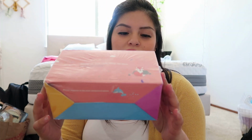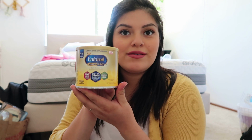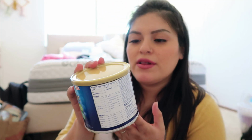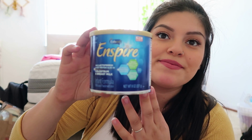I just went to put in a load of laundry and I went to check the mailbox, and I got this from Enfamil. Let's open it. They sent me more coupons and more formula. So this one is Enfamil NeuroPro. It looks like this. Enfamil Inspire, and it looks like this.